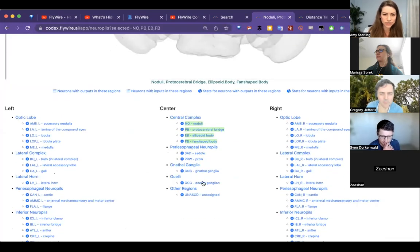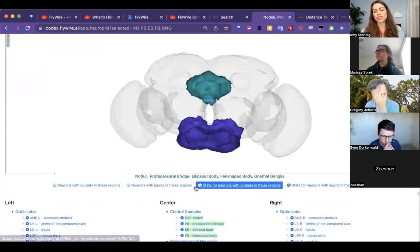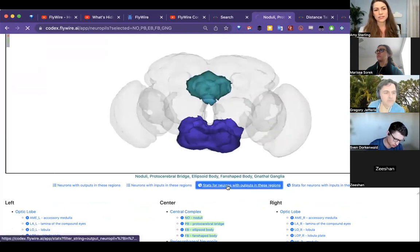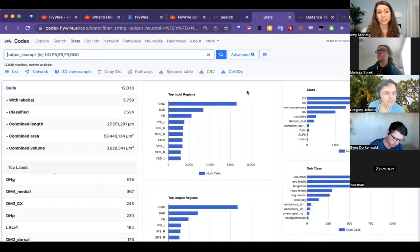So right now I've got the whole central complex, and if you wanted to add the G&G, we've got all these in here. You can use this to easily find stats for neurons with either outputs or inputs within these regions. So let's look at stats for neurons that have outputs in the central complex or the G&G. It's going to load 12,000 neurons and just instantly jump us to the stats page. And this is all responsive.